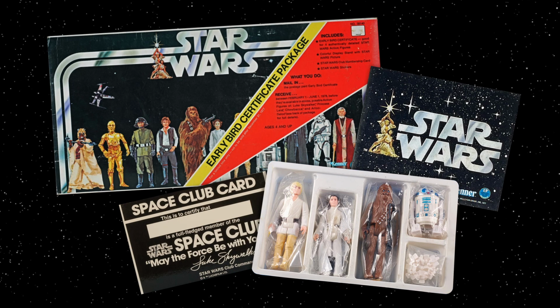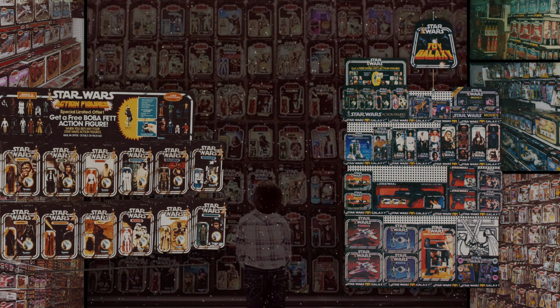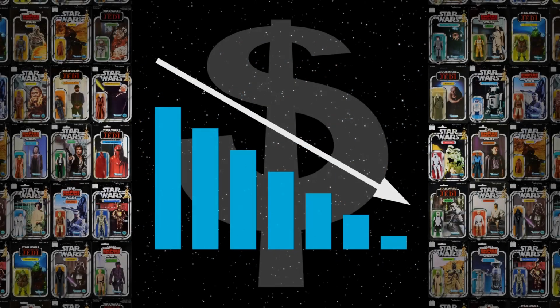Nevertheless, the toys were immensely popular, and as soon as they hit the stores, they were pulled from the shelves by eager customers, children and adults alike. And the sales just kept on going, boosted by each subsequent film in the original trilogy. However, the release of Return of the Jedi in 1983 marked the end of a significant era for the Star Wars franchise, and it also signaled the beginning of a gradual decline in the public interest for Star Wars. So, as a result, the sales of Kenner Star Wars toys began to decline steadily.